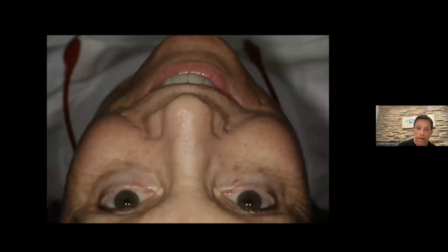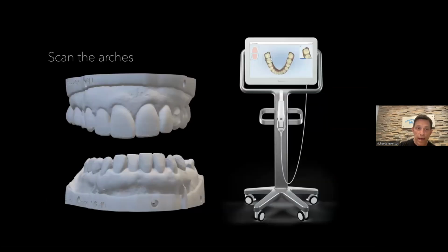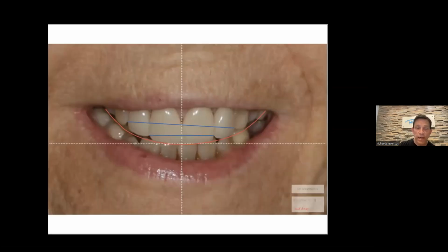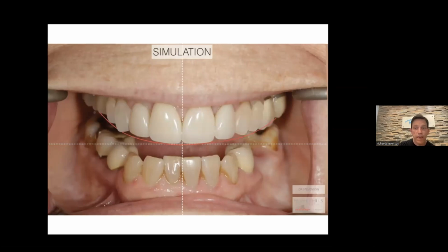But these were all done with Emacs. There's that typical DSD workup photo. And we scanned, sent them off, and then the laboratory goes ahead and works up the case and sends me the nice little communication. They show me the original with all the lines and pointing out asymmetries and things like this. And then they just threw the teeth in here. And I thought that was awesome.